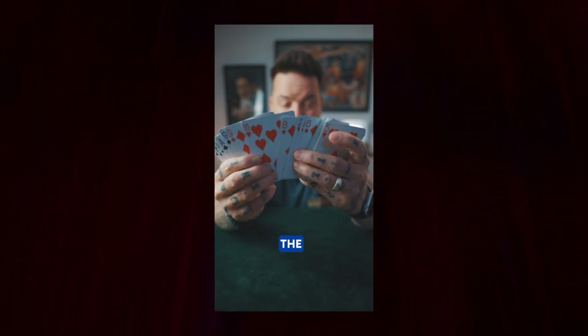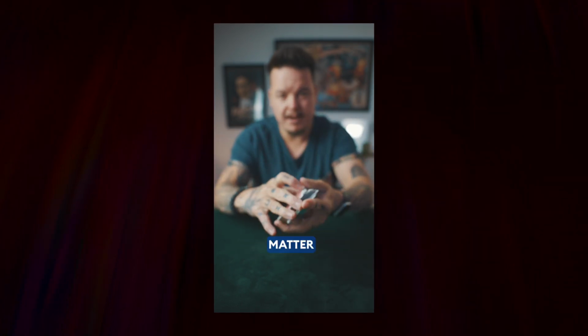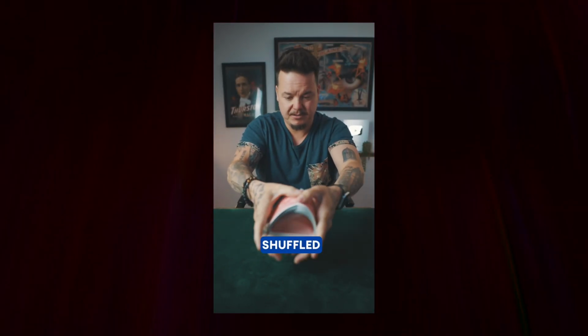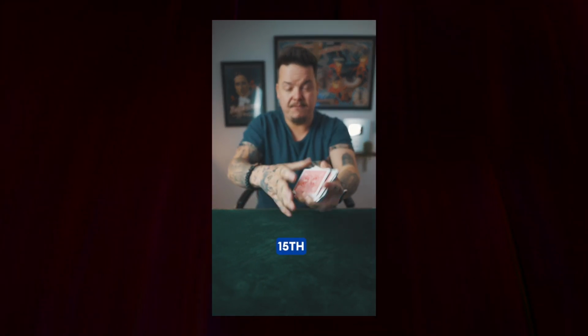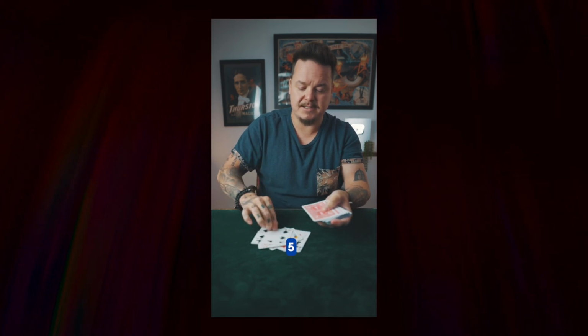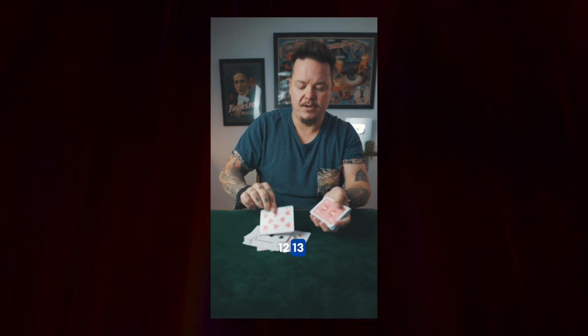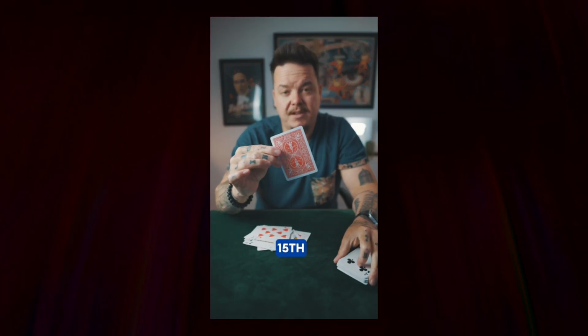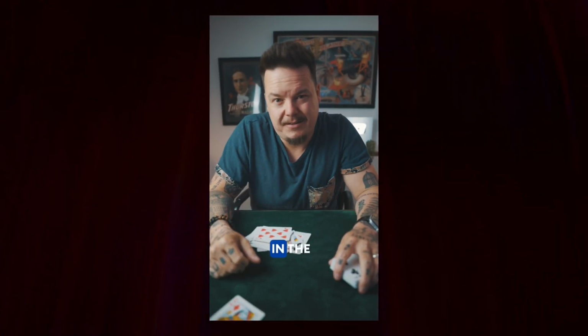This is that trick. If you really think you're smart, then try to figure this trick out, because everybody watching this video will be fooled. That's because the Queen of Diamonds will be at the 15th position, no matter how many times the cards are shuffled by the audience. Whenever they say stop, we will stop. Check this out. One more time. The 15th position. 2, 3, 4, 5, 6, 7, 8, 9, 10, 11, 12, 13, 14. The 15th card, the Queen of Diamonds. Take your best guess in the comments below.